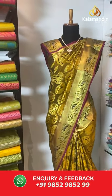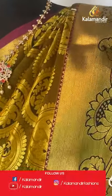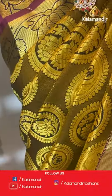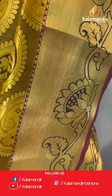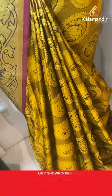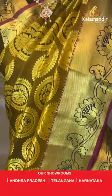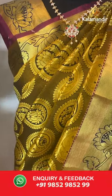Have a look at this combination of olive and pink. The body is floral brocade, and we have contrast zari border, a contrast rich pallu. With this comes an embossed blouse.